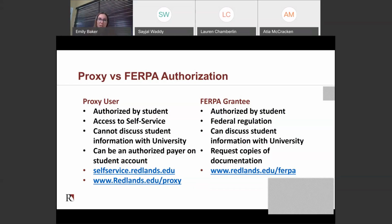What it doesn't do is allow us to discuss your student's information with you. Any person can be a proxy user. It doesn't have to be a parent, but it is important that they are in our system. So if you don't see yourself as an option when you are setting up that proxy user with your student, just contact Student Financial Services and we can assist you.